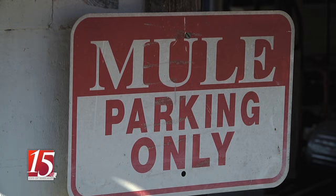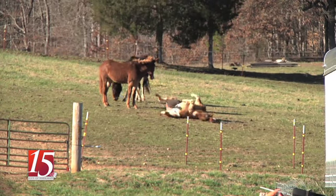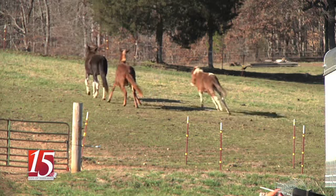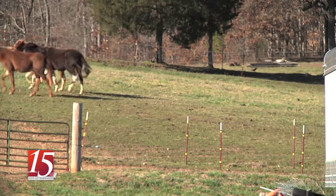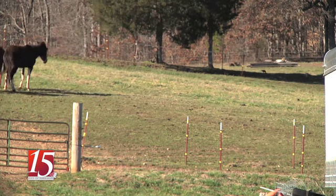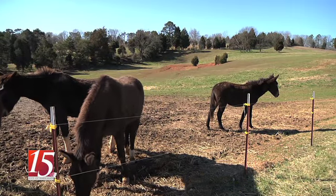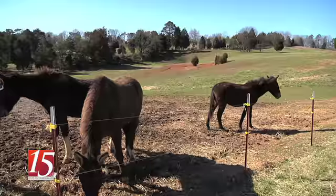Mules are one of the best work animals in the world. They've held many jobs through the years, doing everything from hauling logs to farm work to playing an active role in the U.S. cavalry then and today. In fact, the Pinkston Mule Farm has sold mules to the U.S. Army in recent years. They have also sold mules to the Grand Canyon to be ridden on tours, as well as to be used as pack mules.